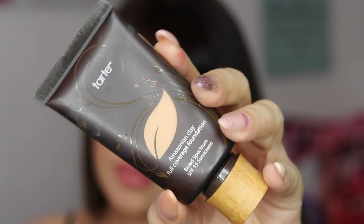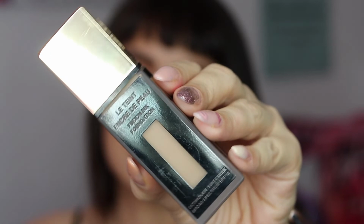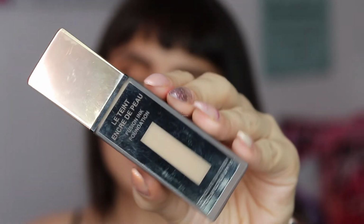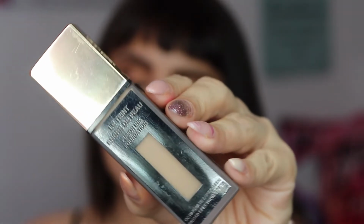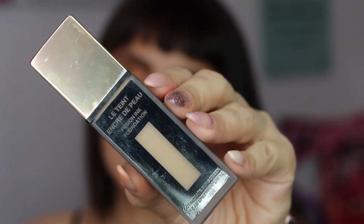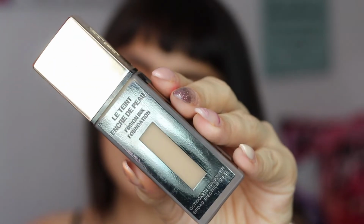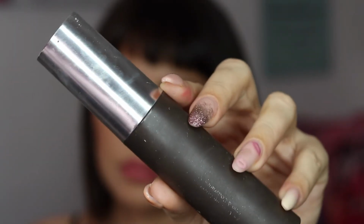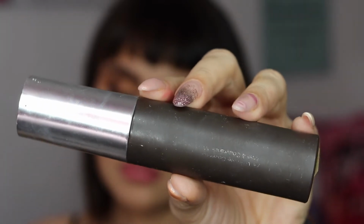foundation for oily skin. Same with the Fusion Ink Foundation by YSL. I used to have a lighter shade and I finished it up completely, and then I purchased it in a darker shade. You know, always the self tanner that I never use. That's amazing, and the formula, it's really nice. It really sinks into your skin, but I think it has a lot of alcohol in it.